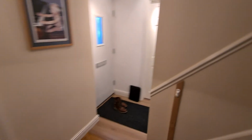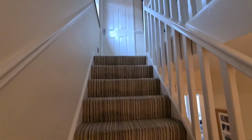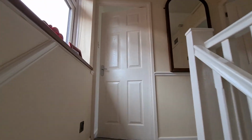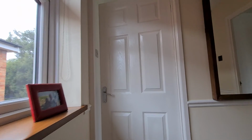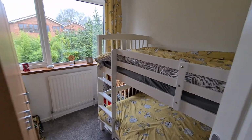Try my best not to spin the camera too fast. Alright, so as we go up the stairs, the first room that we're going to come through, I'm going to sort of do it clockwise as the bedrooms themselves appear and come. So this is the first room, which is the smallest room. This is bedroom 3. They have it set up for the grandchildren.